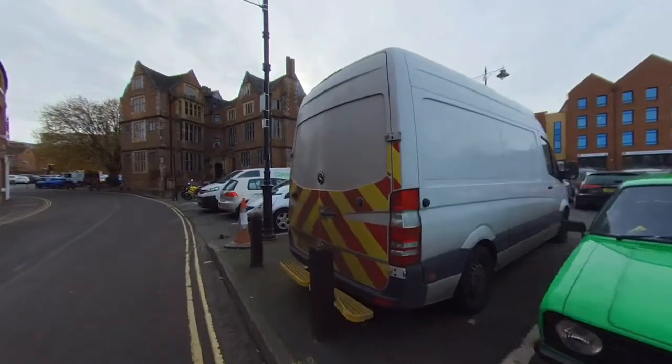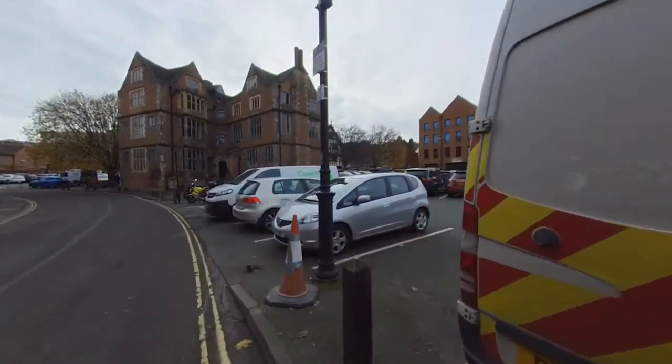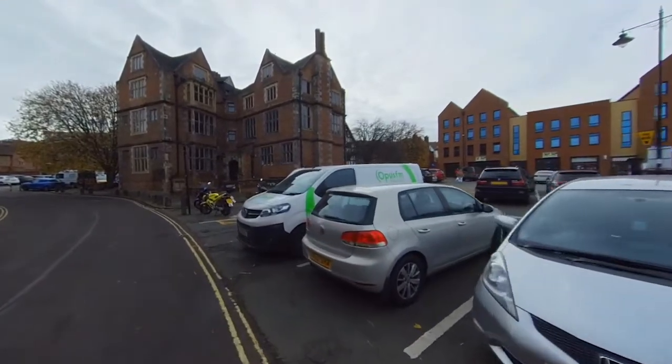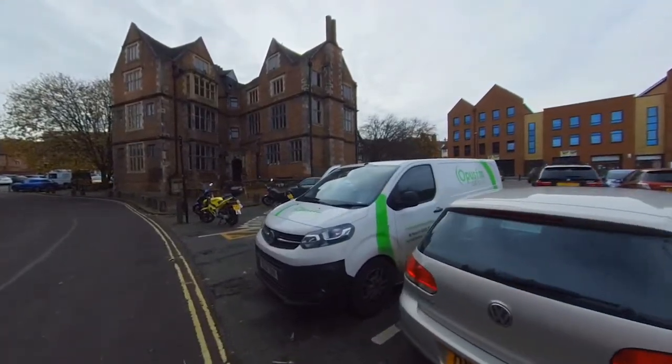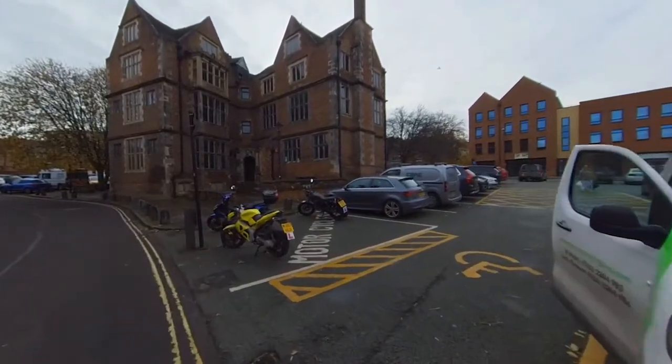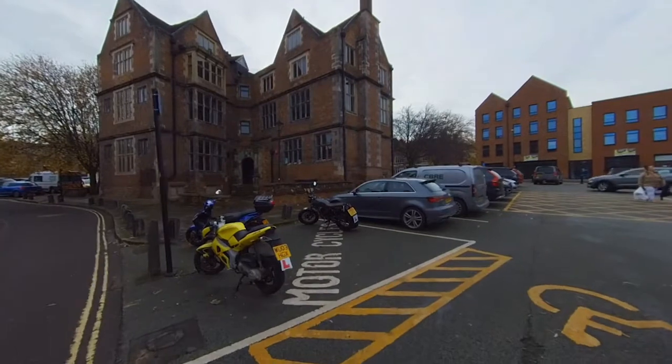Ooh, nice cart. The grand building ahead is Rowley's Mansion, one of the earliest brick houses in Shrewsbury, and it was built by a wealthy draper and brewer in 1618.